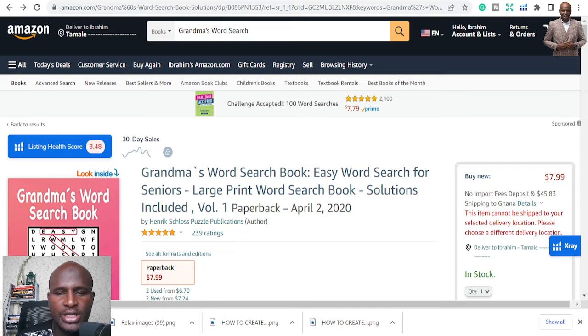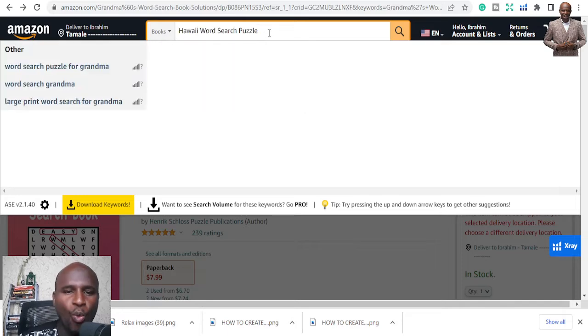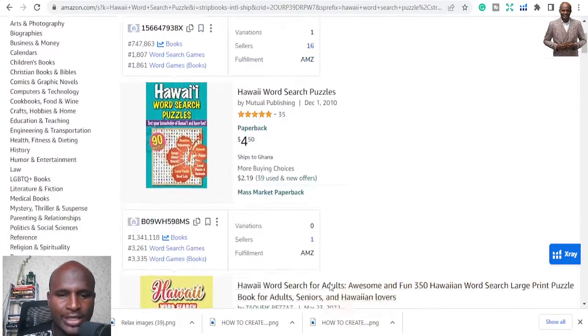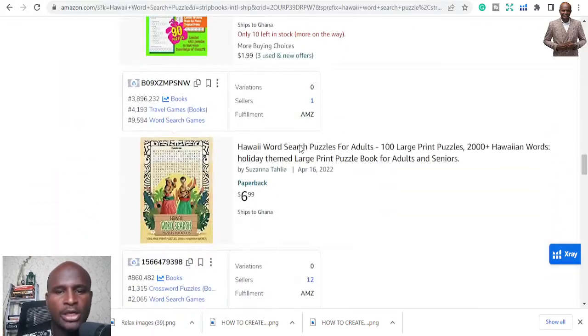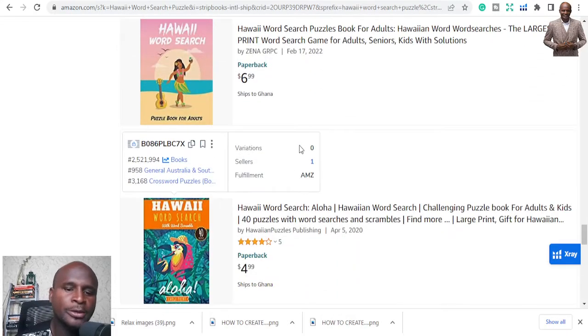And the second niche is Hawaii. Let me mention it my own way. I like this one, Hawaii research puzzle. You can see there are also Hawaii research puzzles, and you can target this too. Then you can publish. You can see the ratings: some are 1, 2, 3, 18, 25, 16, 6, and they are coming up. So assuming you target the first niche and you target this one, and you put two books in each of them, the chances of making sales are much better than only doing one niche.